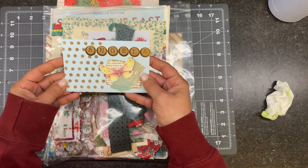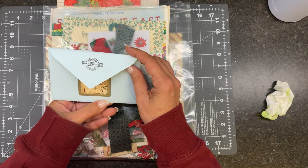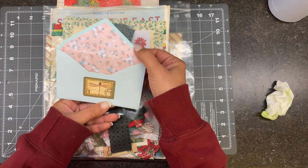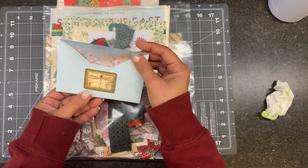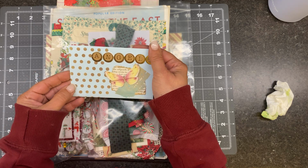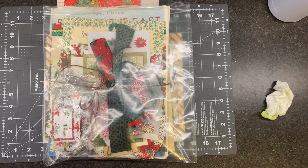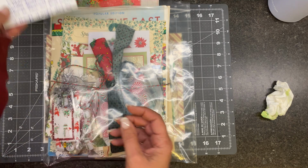First of all, look at that envelope. Thank you, Tiffany, for my sweet little letter. She's so talented. Just gorgeous. I love that it has my name on it. It's going to go in a special spot. And then she wrote me this sweet little letter that went with it.